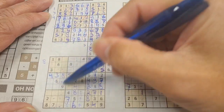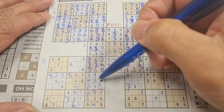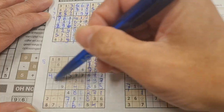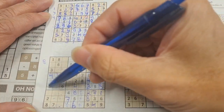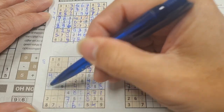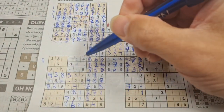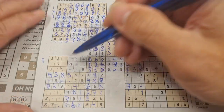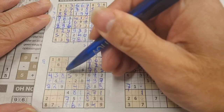Four missing numbers in this big square. 2 of those missing numbers are the numbers 2 and a 7. We have a 2 and a 7 in the middle row, no 2 and 7 in these 2 boxes. 2 and a 7 goes in those 2 boxes as a pair. We have a 2 in the first column, no 2 there, 2 should be here, and 7 goes there. So need a 7 here. I need a 2 there.